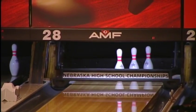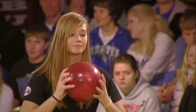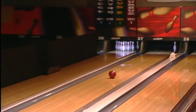Dodge has just never gotten into a rhythm. Everybody started out these first 5 frames of game number 1 really good. But boy, a glut of open frames by both teams. But as you see, the Dodge girls, I don't know if our great camera crew here at NET can get a look at the bench and the Dodge ladies there.